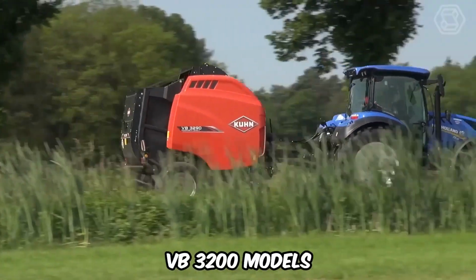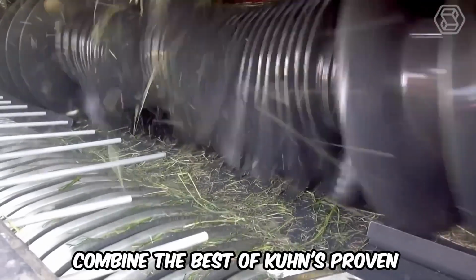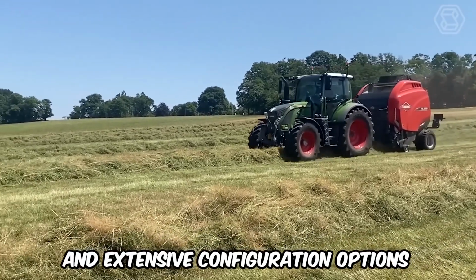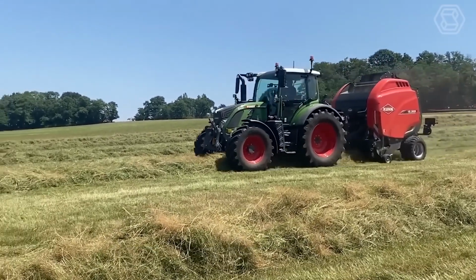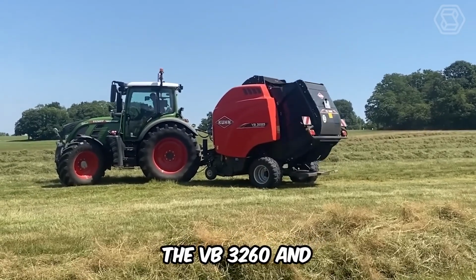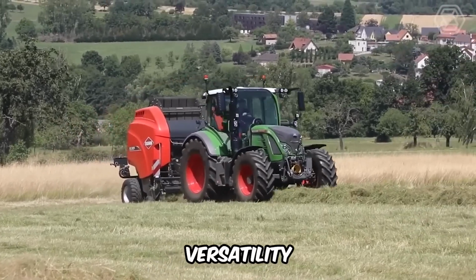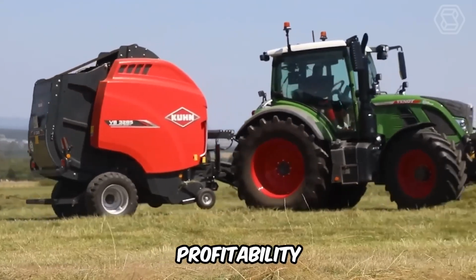The four new VB3200 models combine the best of Kuhn's proven round baler concepts with new features and extensive configuration options. Large farmers and contractors will like the VB3260 and the VB3290 models best. They're designed for versatility, optimum productivity, and profitability.